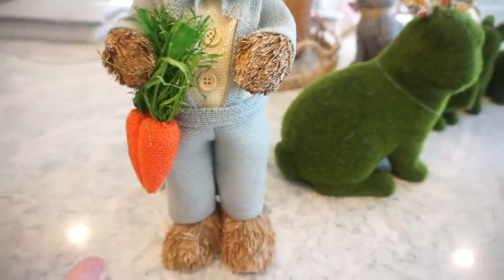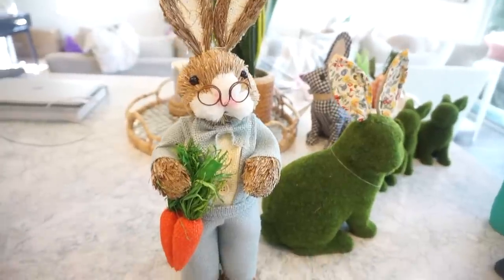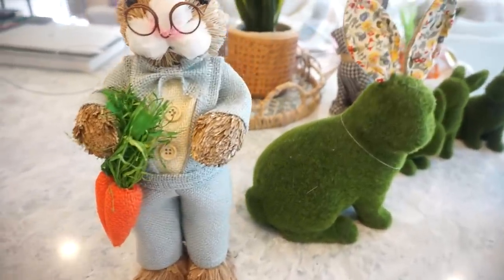And y'all know, I love this color blue. We have a lot of it in our house. So I was like, okay, yes. He's also totally coming home with us. So those are the two things that I got at Home Goods.